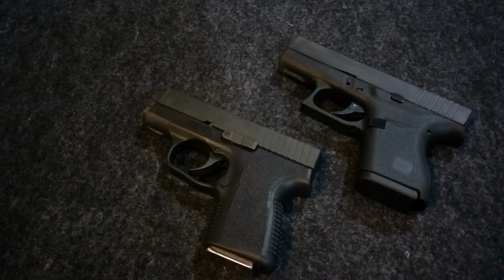But I know the other single stack nines would all be good choices. I've felt the Shield before, and the PPS, the XDS, the LC9. They're probably all really good choices.